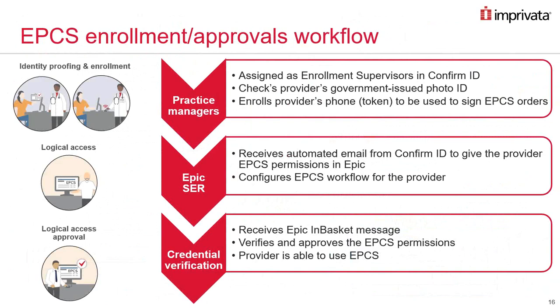Well, we figured out that actually the Imprivata software does have the capability of sending an automatic email notification once the physician is enrolled. So we enabled that ourselves. We told Imprivata about it, and we told our colleagues at other organizations about it, and hopefully they're able to leverage that functionality as well. I guess maybe our implementation team wasn't aware of that functionality, but it's a nice feature. We're using it now, so that communication from practice managers to the EPIC SER team is happening automatically.